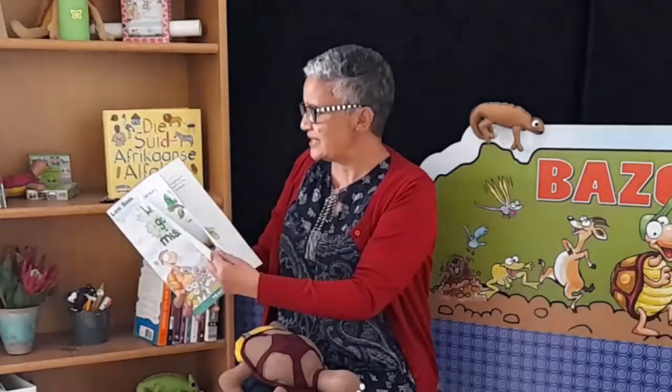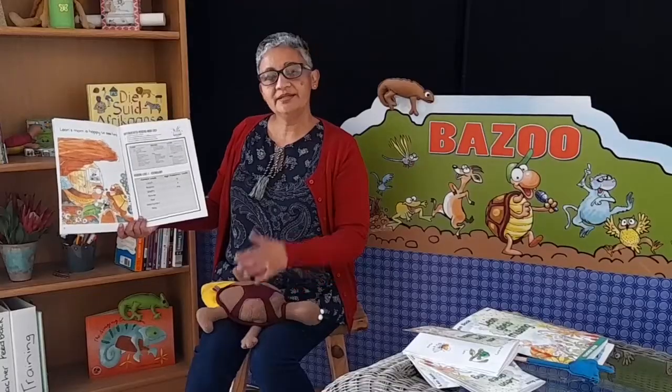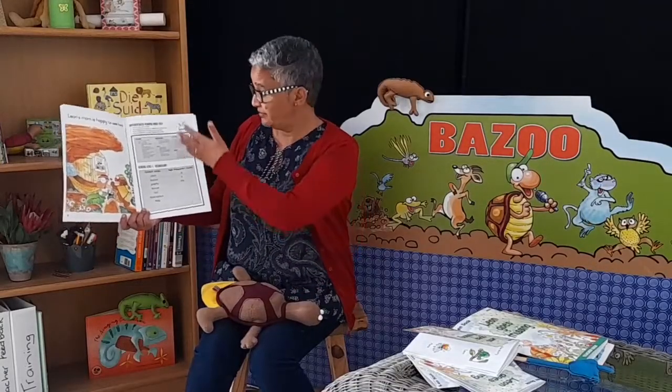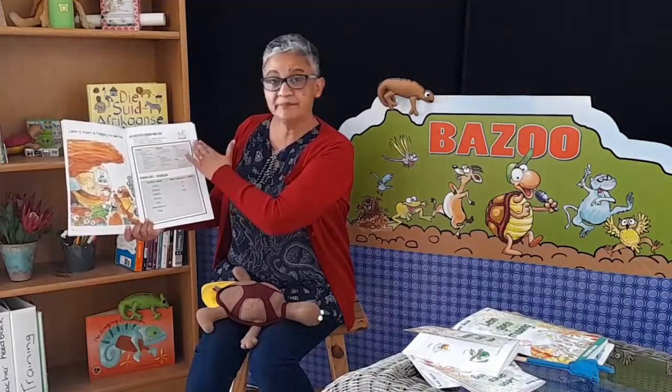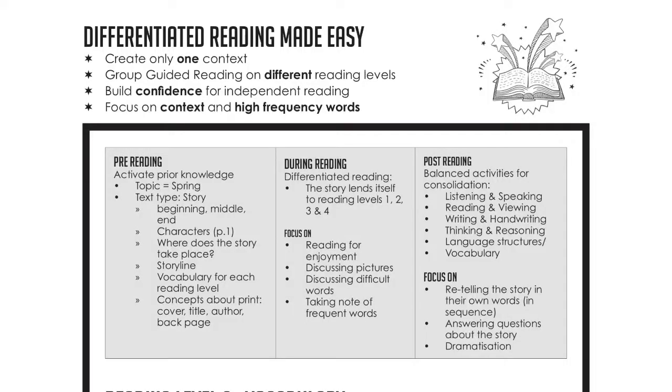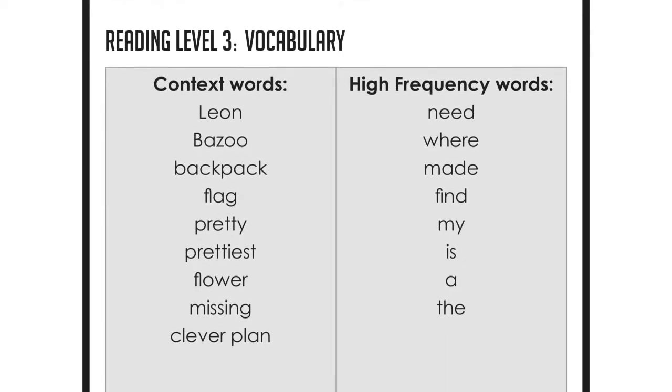Now our teacher book has the same text as our readers, and this is a flip book. So in the one book we will have level 1 and level 2. In the teacher book you will also find the info page where we discuss the pre-reading, during reading and post-reading, and also the vocabulary, context words and high frequency words.